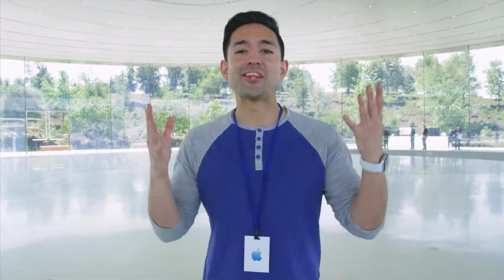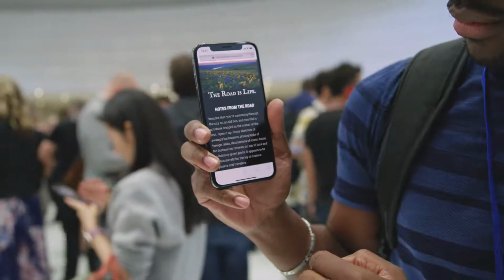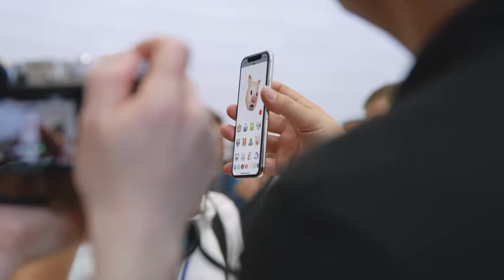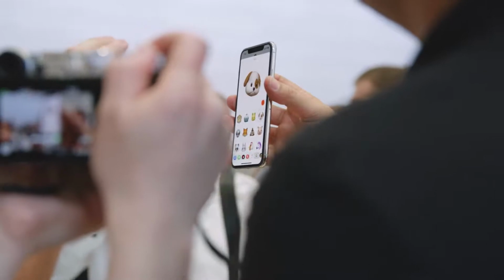So diving a little deeper into this display, it's what Apple is calling their Super Retina display. It's packing a resolution of 2436 by 1125, and for you pixel nerds out there, that is a PPI of 458. Nothing really groundbreaking here as far as the resolution goes, but what is pretty impressive is the fact that we finally have an OLED panel in the iPhone. That was maybe rumored to happen in 2018, so the fact that it's here now is awesome, and if you've ever experienced OLED, it is a beautiful thing.